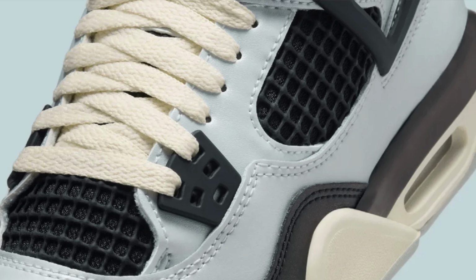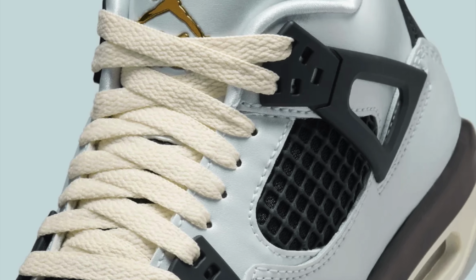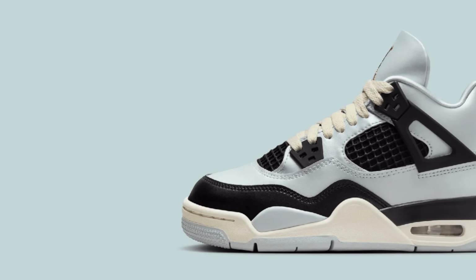Of course, the entire look is rounded off by cream hits on the midsole and on the laces, and honestly, it's a clean look. I mean, sure, I would have preferred if the upper of the shoe was just a standard white leather and not this sort of pearlized look, but it's not bad. And I really do think if this shoe dropped in men's sizes, it might be pretty popular.